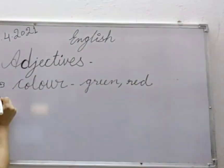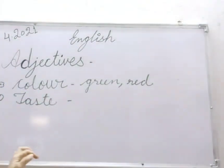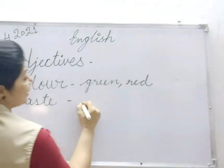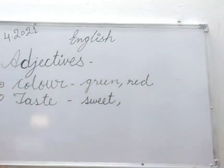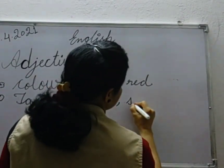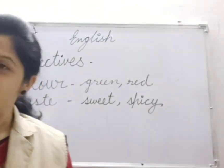Then it is the taste. When you eat something, we say, no, it's tasty. In taste, how you describe it? Like sweet, isn't it? Sweet, and what else? Sour, or you can say spicy. When it's spicy, you say, oh, it's spicy.